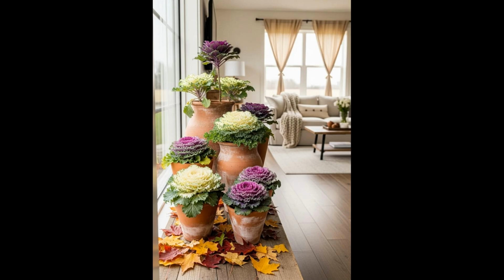Some folks overlook kale, thinking it's just for salads, but its bold texture and color rival any mum or pumpkin. These pots don't require much water and can handle chilly nights. Want more drama? Tuck in trailing ivy or pansies between the kale for added interest.